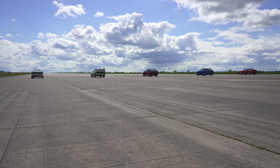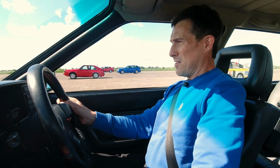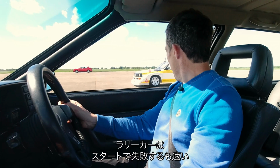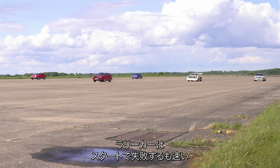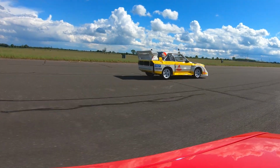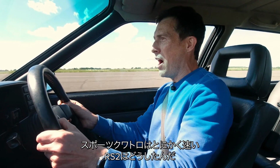There we go. 3, 2, 1. Oh, that Sport Quattro is ahead though. Oh, here comes the rally car now. He had a crap start, but he's off now. That Sport Quattro is absolutely flying, and I've no idea what has happened to the RS2.